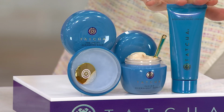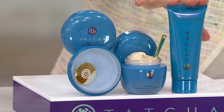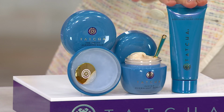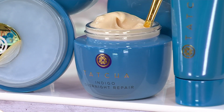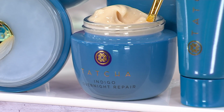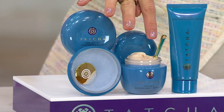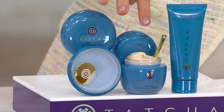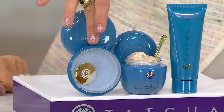Here's what you're getting in this collection. I'm gonna start you with the hand cream, almost $40, powered by colloidal oatmeal, Indigo hand cream. Then I move you down here. This is the Indigo Overnight Repair Cream. This is the only night cream in the collection. It's a $92 value. It is fragrance-free. Women's Health recently called this one of the best night creams on the market. And then this is Indigo Cleansing Balm.